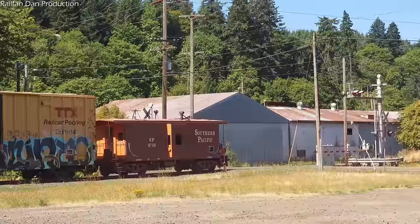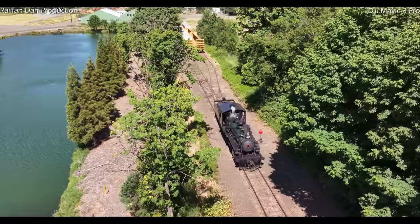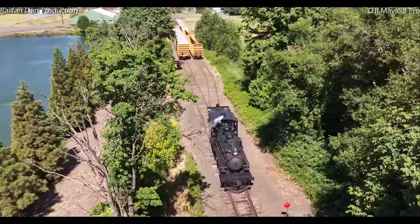Here at Lyons, they will drop the three boxcars and pick up one center beam to bring to Mill City. The switching during this day could be considered the most rare sight we see. I never imagined I would witness steam power switching out revenue freight in 2023. We will see some more of this in Mill City.